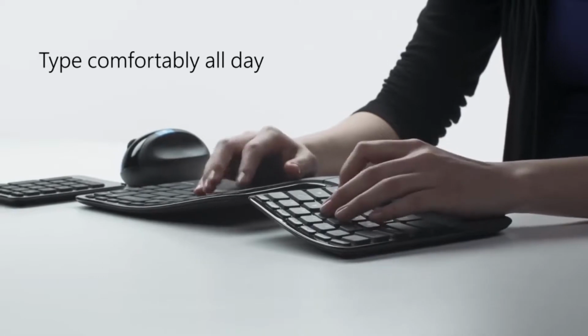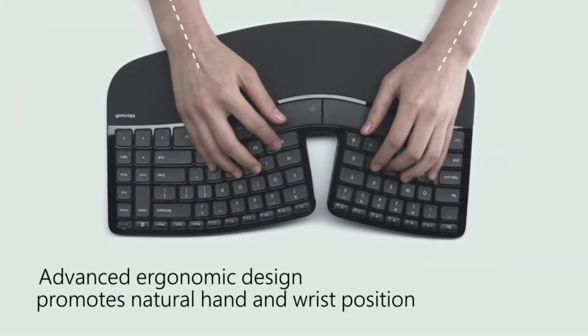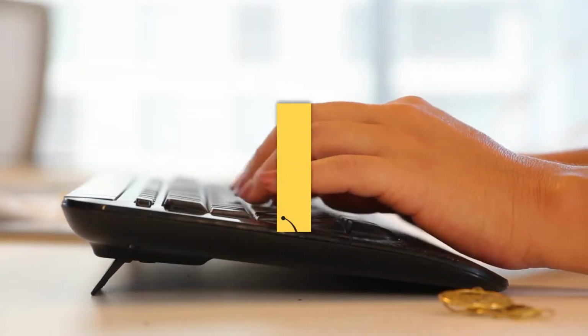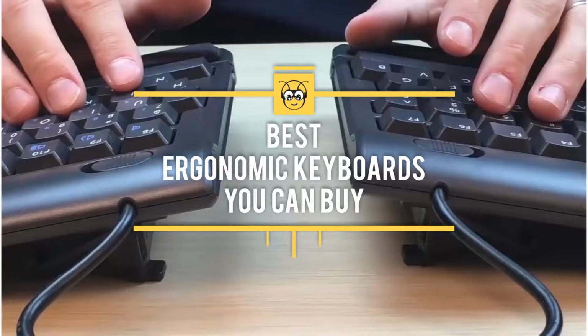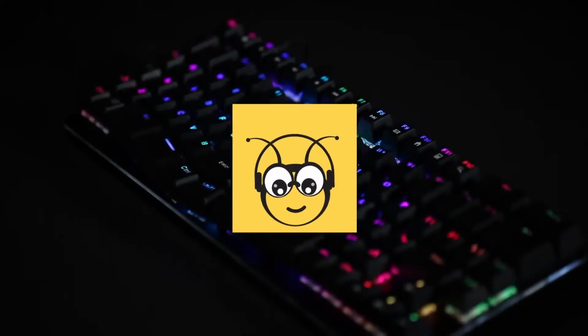Having the best ergonomic keyboard is no longer a matter of desire, but a necessity for wrist support and comfortable typing. If you're tired of extensive typing, the ergonomic keyboards are here for you. Here's a list of the best ergonomic keyboards available in the market today.